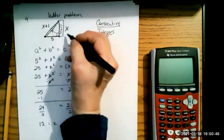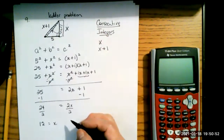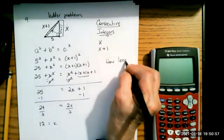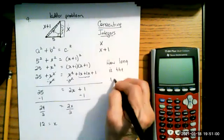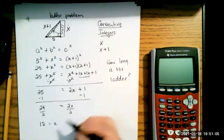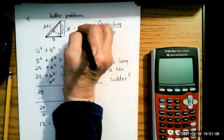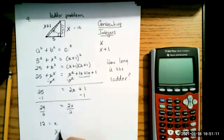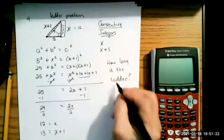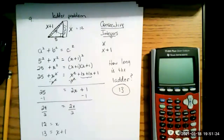X is going to be the wall. No, on this one it says how long is the ladder? It doesn't ask how long or tall the wall is. So I don't need x. That's what my 12 is. I need the x plus 1. So what would that be? 13. It's 12 plus 1, which would be 13. So don't forget that it's asking for the ladder length, not the height of the wall.